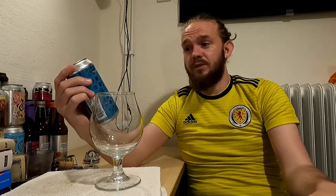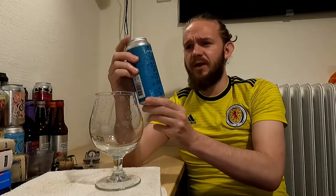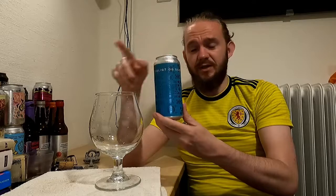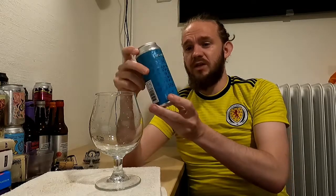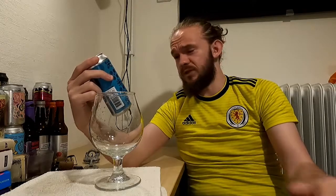The last beer that I had from these guys was called Carl Smart. That was another kind of hazy type IPA as well, if memory serves me correctly. And I do actually have a Berliner Weisse from these guys in the fridge to take a look at as well. So you'll see me review that over the next couple of weeks, I would say.